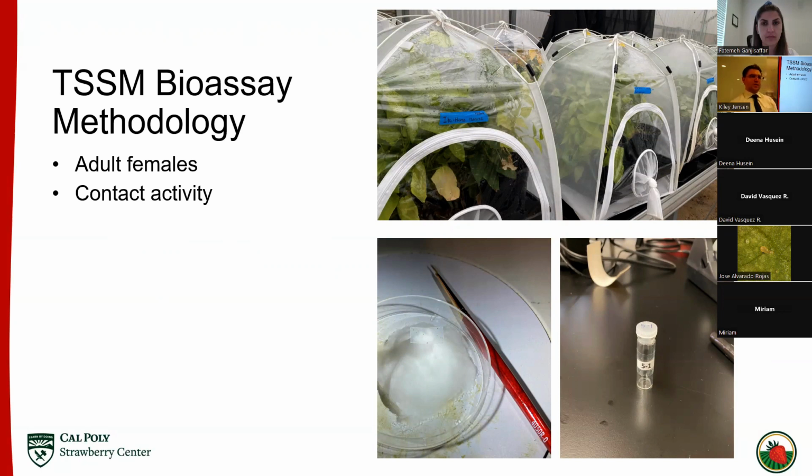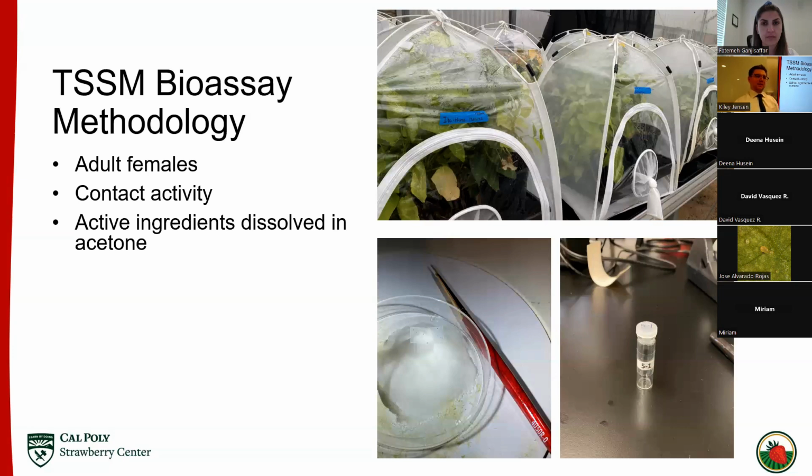Again, the miticides work with contact activity, so I don't have to provide a treated food source in these trials. What I would do is dissolve the active ingredient of the miticides into acetone. I would place that acetone in these small vials that you see here in this bottom right image. We'd put those vials that have the acetone and active ingredient in them on a hot dog roller, and I would let the acetone evaporate off. This would typically take around 4 minutes. And then all that's left in the vial is pure active ingredient.